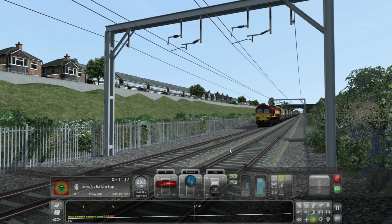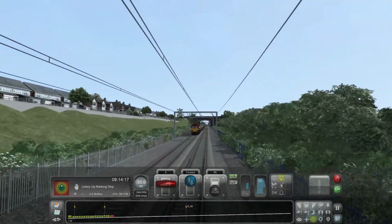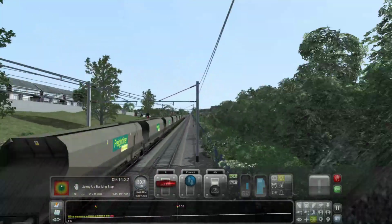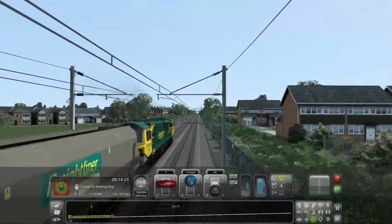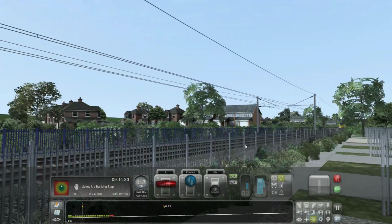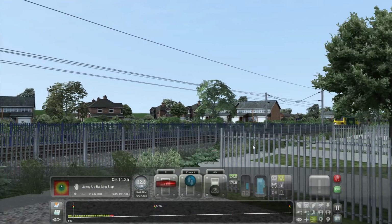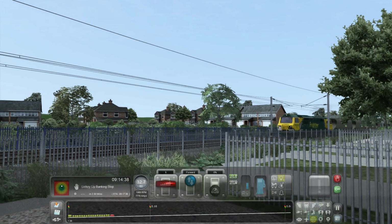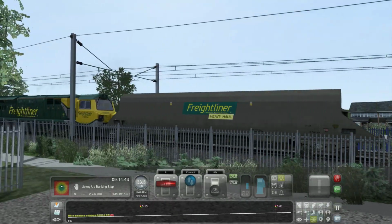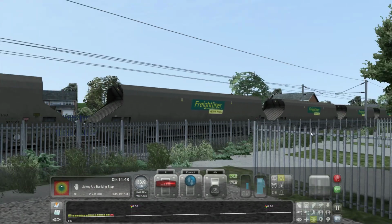Really does ruin the illusion, doesn't it, with those missing texture markers. It's quite irritating. So I think it'd be quite cool to live somewhere like this. Just be able to step out your front door and have one of the steepest railway lines in the country. And you think everything that's going up there is going to be at full chat. Noisy old place to live, that.